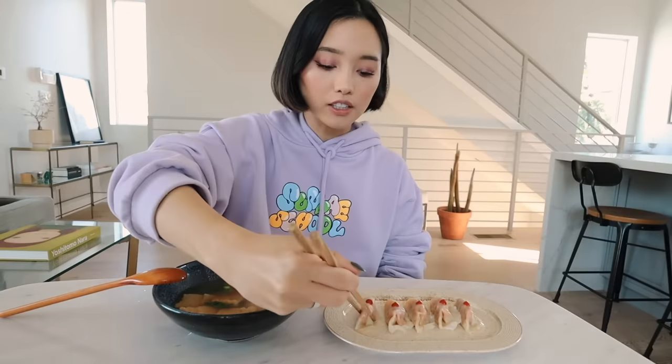Mmm! The fish cakes make the broth a little bit sweet, but it's also very savory. It's a really great quick dish. All right, let's try a dumpling. I just steamed them. They're so good. They've got kimchi inside. Delicious.